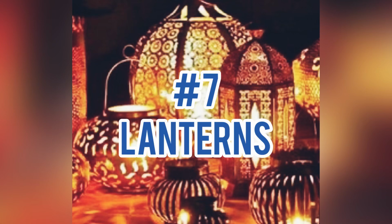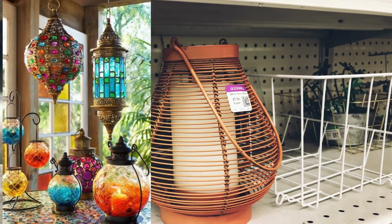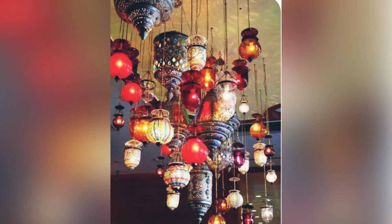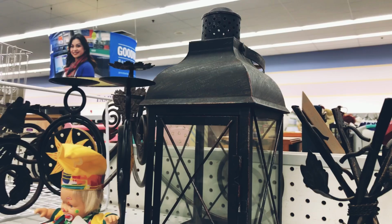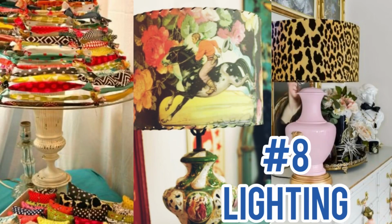Number 7, lanterns. As I go through the thrift store, I always look for lanterns, but I always check at the antique stores or vintage stores because they have them hanging from the ceiling. They are always a really great thing to find. But now we are moving on to number 8, which is lighting.